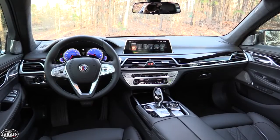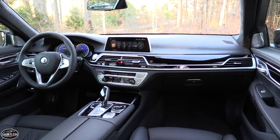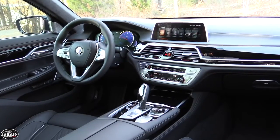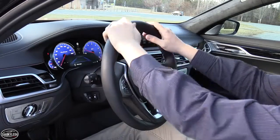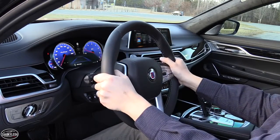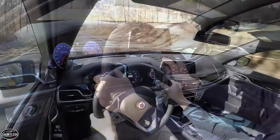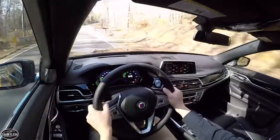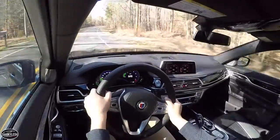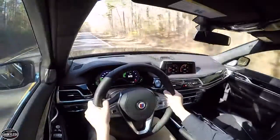BMW's integral active steering system, which is optional for both rear-wheel drive and all-wheel drive 7 Series, comes standard on the B7. It combines the variable ratio electric steering setup on the front axle with active steering on the rear axle. The rear wheels are able to turn up to 3 degrees in either direction. At low speeds, the wheels steer opposite to the front to virtually shorten the wheelbase, making low-speed maneuvers even easier. At higher speeds, the wheels turn in the same direction as the front for greater high-speed stability.